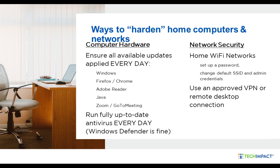So here are a couple of ways to harden the home computer and network. Making sure that you're doing the updates every day. If you're using your personal computer at home, you really need to know that it's going to take you somewhere between 5 minutes and 25 minutes every single day to go through all of your update routine and make sure that it's actually being done properly, rebooting the machine, et cetera, et cetera.